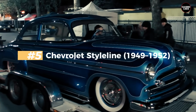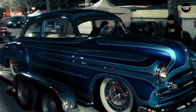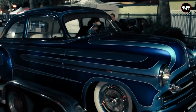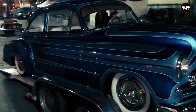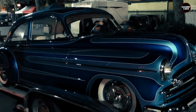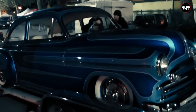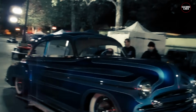5. Chevrolet Style Line, 1949 to 1952. The Chevrolet Style Line represented a fresh post-war face for General Motors, a car meant to usher in prosperity, pride, and progress for the average American family. It was big for its class, clean in design, and widely considered a handsome evolution from the pre-war cars it replaced.